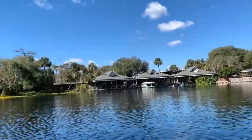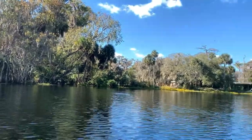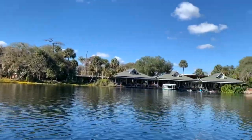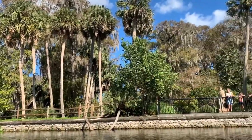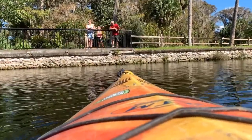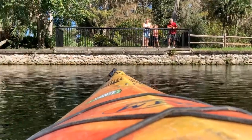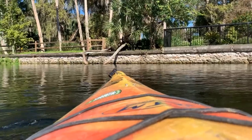A quick tip guys, if you see those glass bottom boats, wherever they stop to look, that's where you should be rowing your canoe or kayak to go look, because that's where all the hot spots are. And I didn't know, so I came back early, rushing. But stay tuned because we are going on the glass bottom boat next.